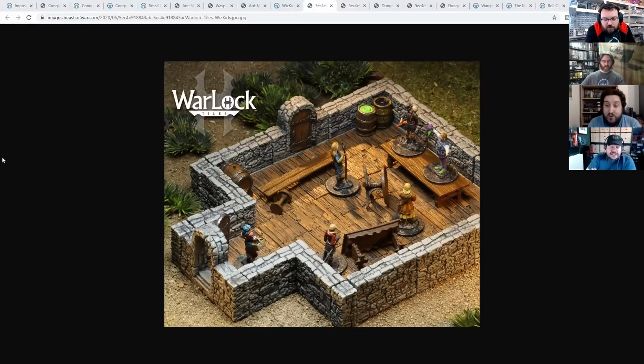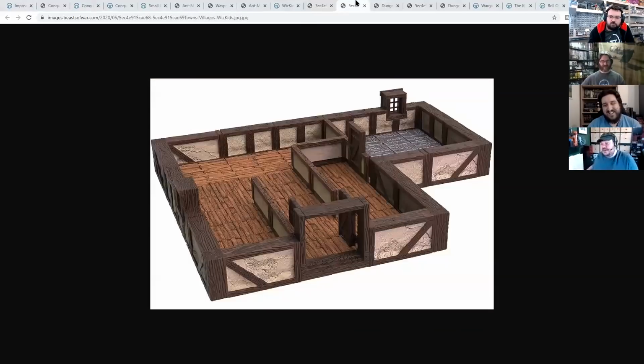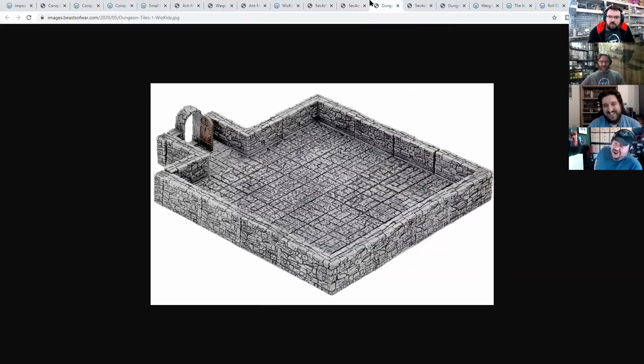I think the doors also open, by the way. They're not just closed or open. They actually swing open. Cool. I'll just float the idea out there, but if any of you Americans want to send me some of this stuff, you can get your hands on it. That would be lovely.